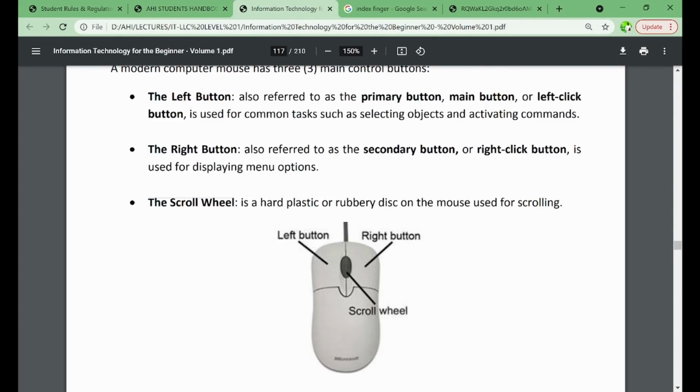We also have the right button, also referred to as the secondary button. So sometimes you'll be asked which button is a primary and which button is a secondary on the computer mouse. The secondary is the right button. It is also called the right click button, and it is used for displaying menu options. It has one main job or task, and that is for displaying options or the menu.